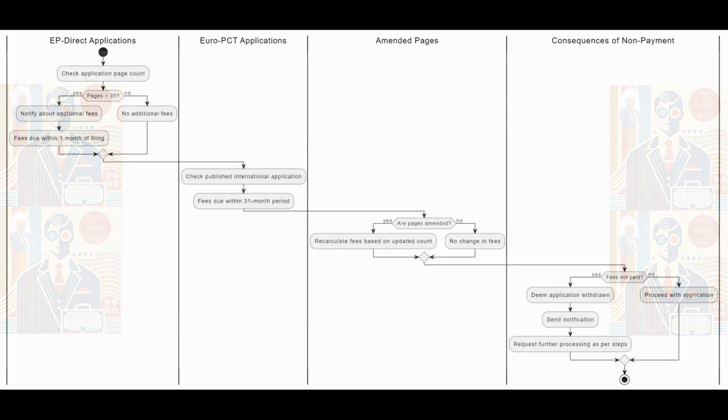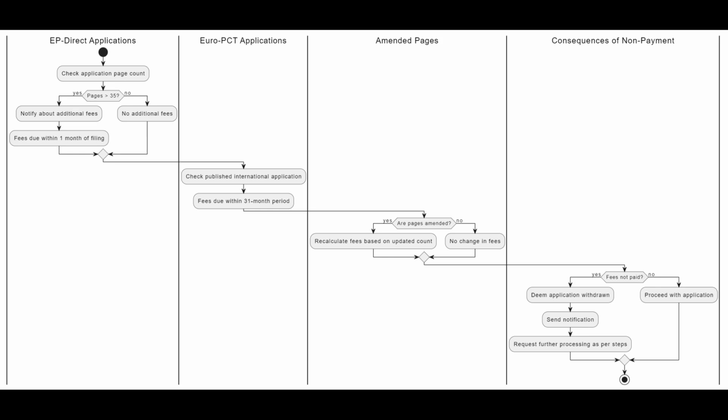If you fail to pay the additional fee on time, the application is deemed withdrawn. The EPO will notify you of this loss of rights, and you can request further processing as before. Pause here. Take a moment to ensure you've accounted for all the pages, and any additional fees you may owe. This could save your application from being withdrawn.